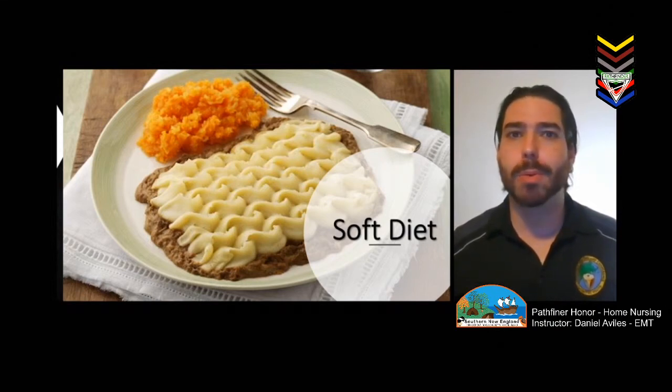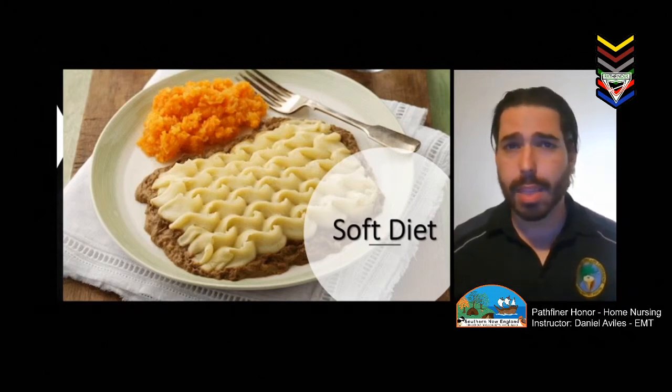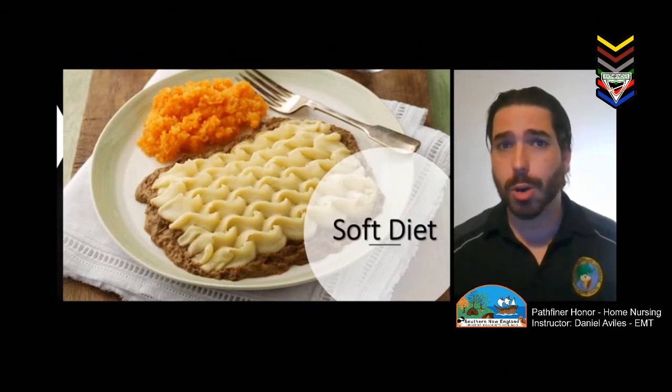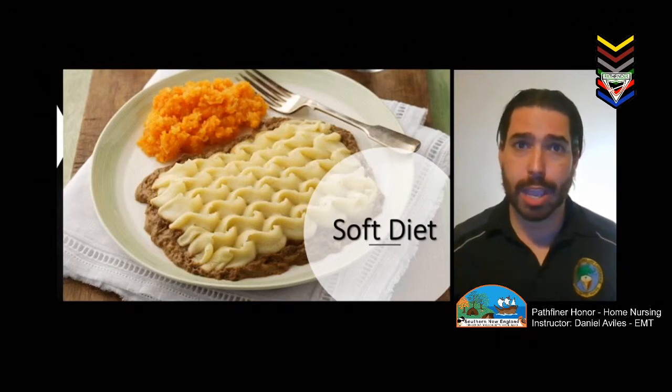It's not the most enjoyable type of meal. But again, the people that receive this type of meal probably received some sort of surgery or have some difficulty swallowing. So this is really the type of diet that they need in order to be able to eat. The food can be delicious. It's just not necessarily that appealing to the eyes or to the palate when you start eating it.